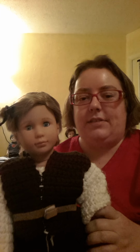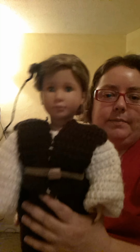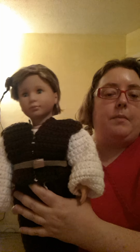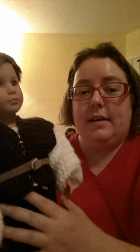So, I didn't like his outfit, and Deanna actually looked better in his outfit than he did, so I crocheted him an outfit. So this is it. Now, I was pretty proud of myself. I'm a beginner crocheter, and I did this without a pattern.